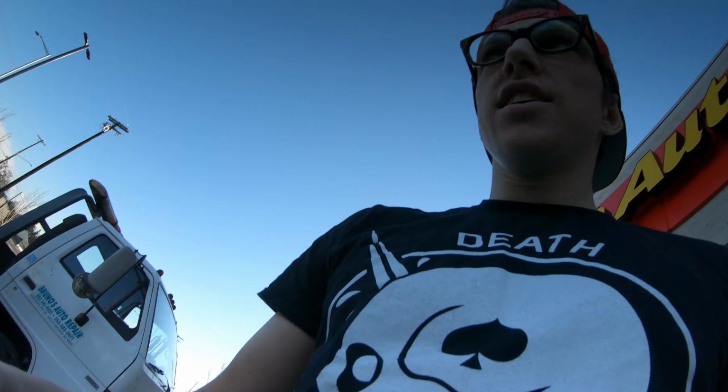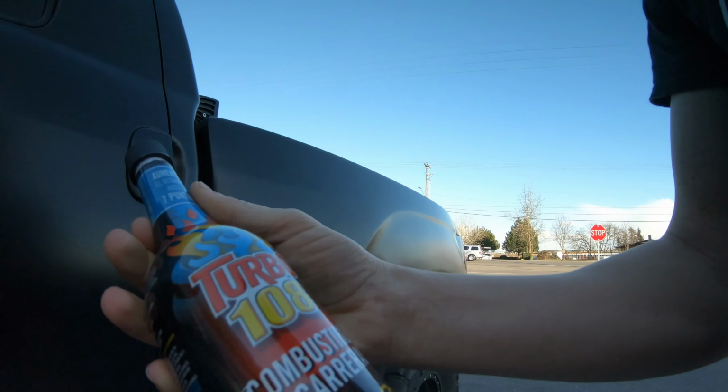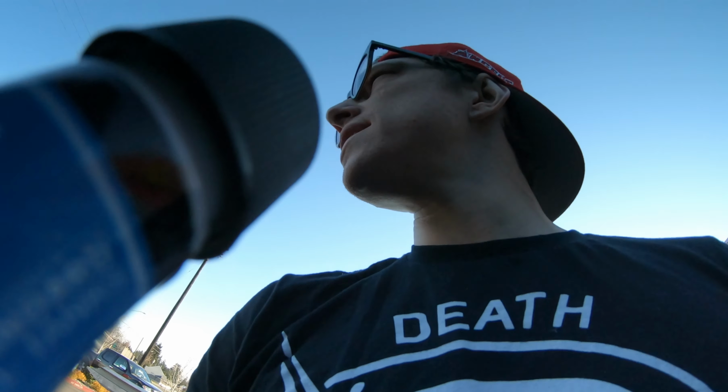Okay, so now we got some advanced stuff here. Now before we put it in, we're gonna do a test of how fast I go without it. We're gonna do this right, we're gonna do this correct. We got the turbo 108. This is 15 horsepower in a bottle. 15 horsepower for less than $15. I mean, you can't go wrong. We're gonna put this to the test right now.